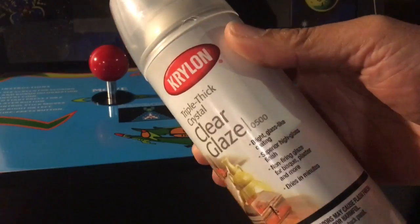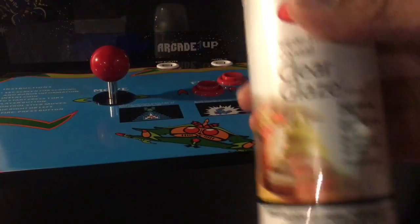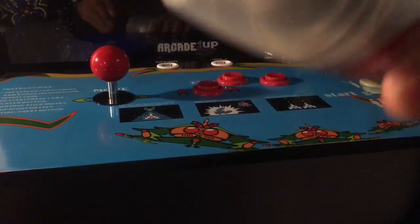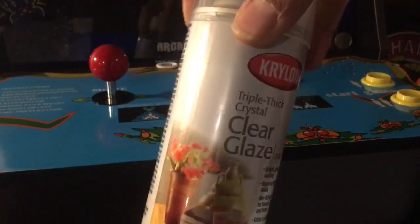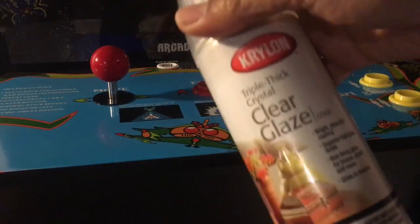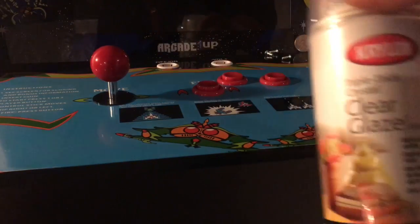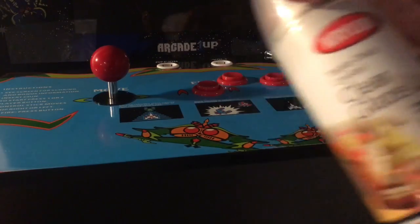So that's what I used, and it's still almost pretty much a full can. I don't know if I stored it properly when I got done. I don't know if I'll have a chance to reuse this can or not, but it's still pretty full. When I get my Street Fighter in, I'll try it out again, and that time I won't rush it, so I won't have these issues that I had before, hopefully.